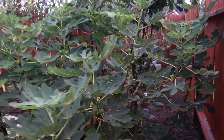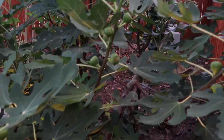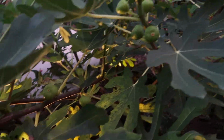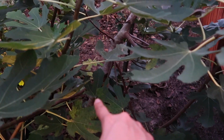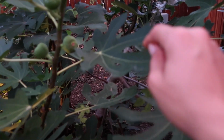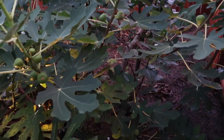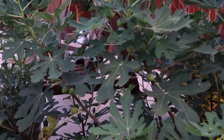I wanted you to see the back, how it has a lot of figs still to go. And so you see how that was the original trunk. It was all the way up to here, and it's the only one that I was able to keep this tall, and the rest had to start from the ground up. I wanted you to see the sunset here, so that's why we're recording towards the end of the day.